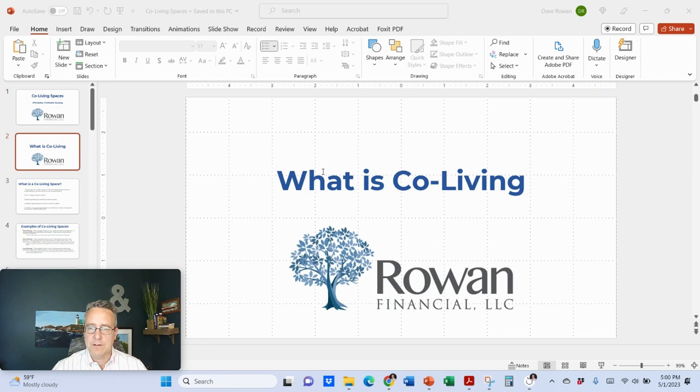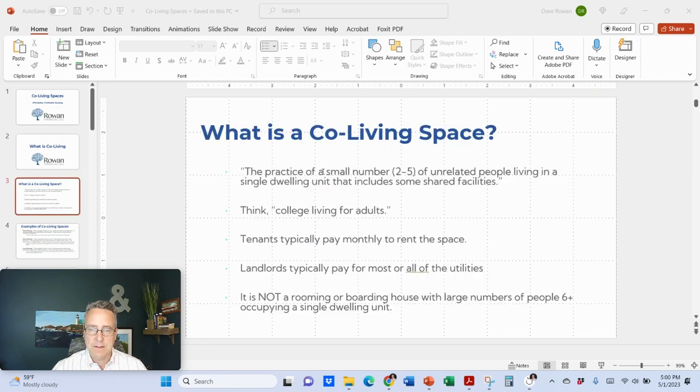We'll talk about first, what is a co-living space? It's the practice of a small number, usually 2 to 5, of unrelated people living in a single dwelling unit that has some shared facilities. The easiest way to explain it to people is college living for adults.